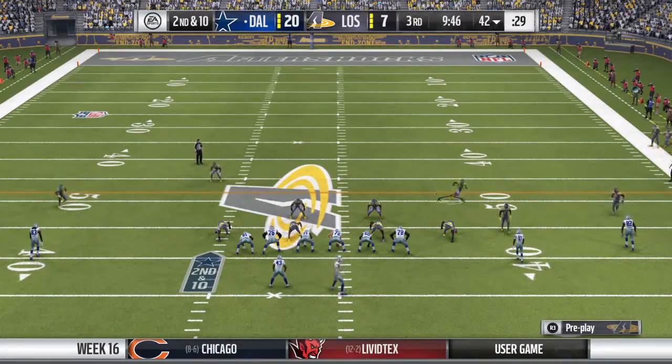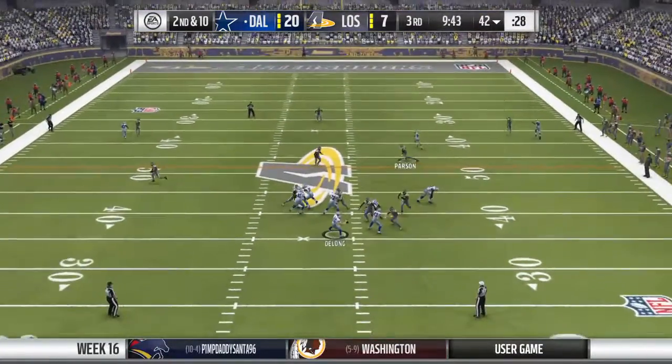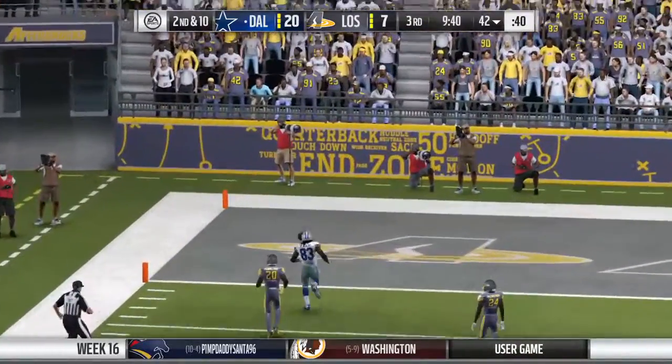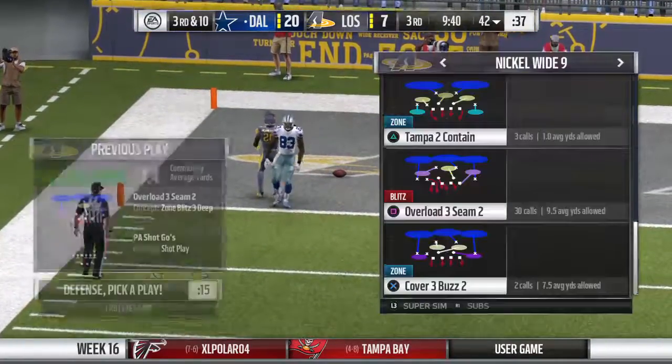And on the outside, they're playing press coverage. The play-action fake. They'll look to throw. He's going to loft one deep left side here. And they went for a big play through the air on second down. Couldn't connect. Now it's third.